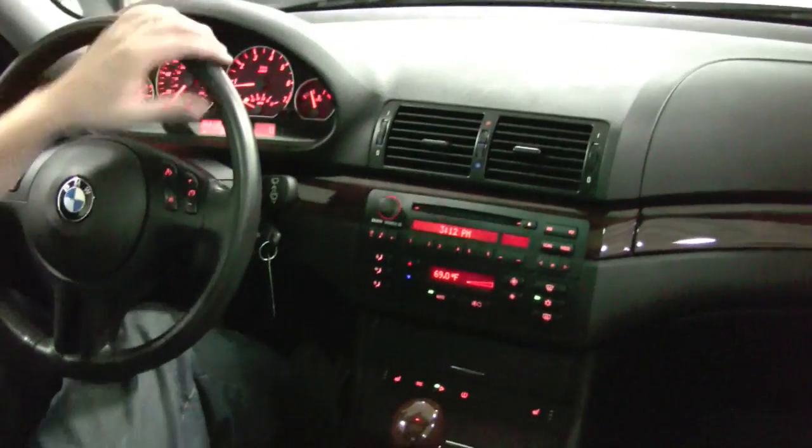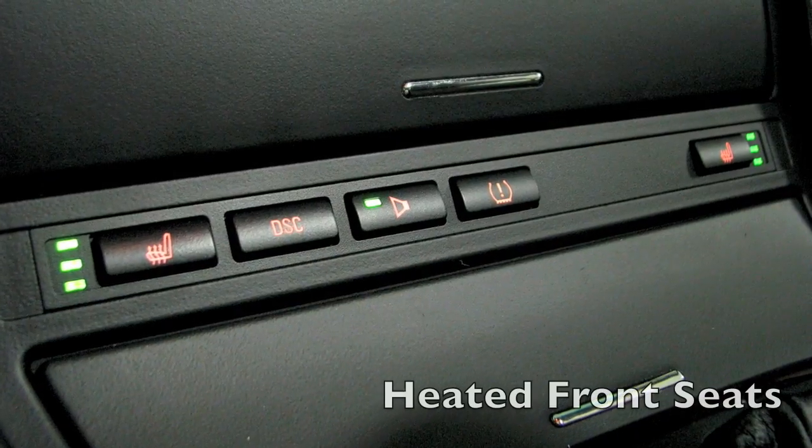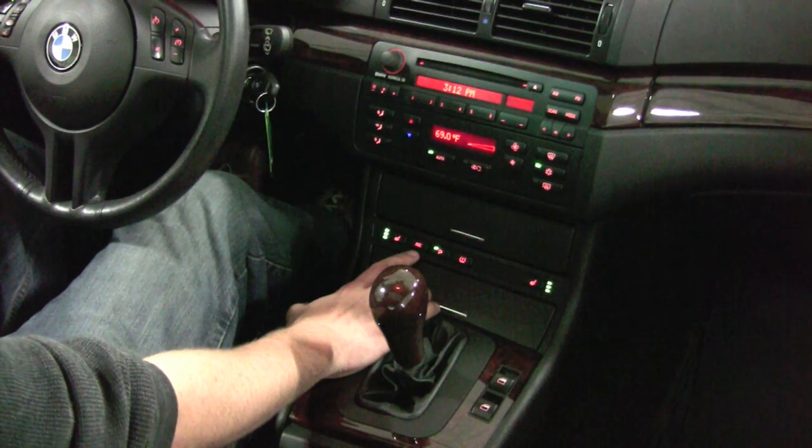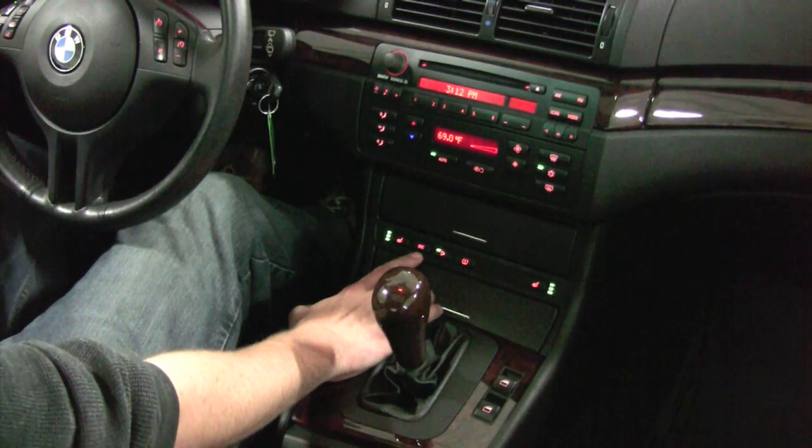Taking a look below that even, you have a row of buttons here. You got heated seats for both front occupants. DSC is your dynamic stability and traction control. It's a great system from BMW.